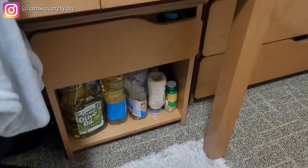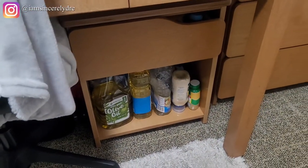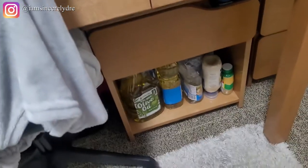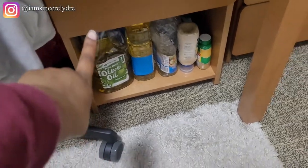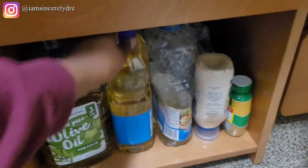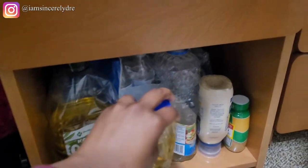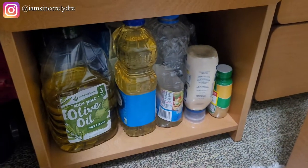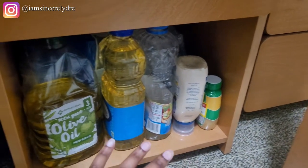Then under the desk, I don't know if this is the nightstand or what, but whatever it is, I keep this under there. And of course, same thing like how it was last year, I got my water. I don't know if you can see it, but I have a big thing of water back there. And then I have all my cooking oils and extra sauces down here.